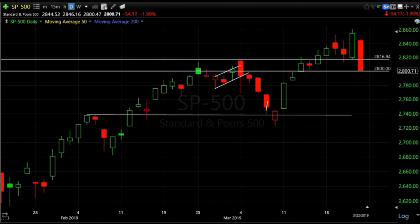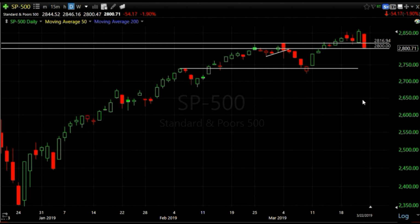I think the most important takeaway from that is that it changes the mass psychology, and as we saw Friday, now people are paying attention to the global weakening data that has been going on through this entire thing, and now that the yield curves have inverted, they're paying attention. So let's take a look at some of these on weekly charts.